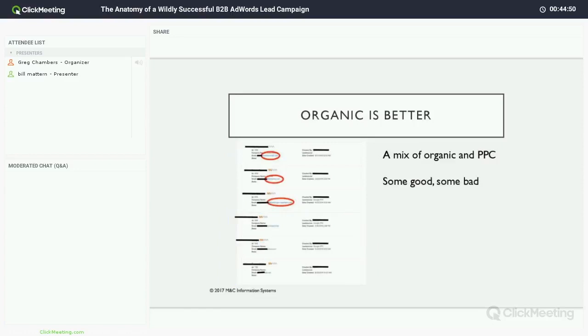But there's some good, there's some bad that comes out of all of this marketing. And it's a process, not an event. And that's really the last thought I want to leave you with, it is a process, not an event.